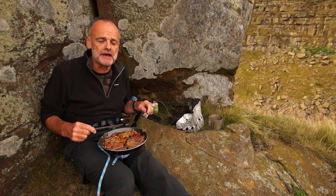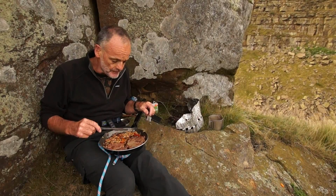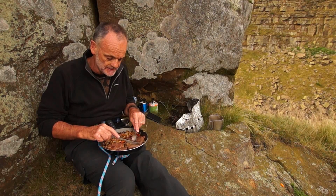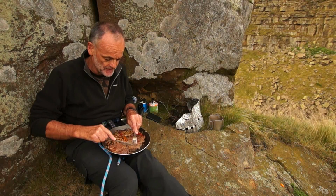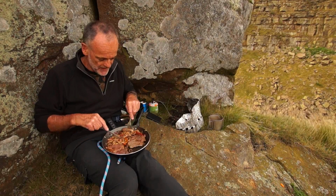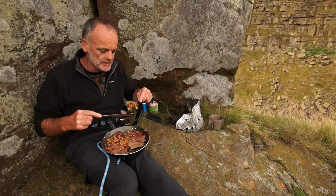Well, this is it then. My dinner, lovely ribeye steak, cooked perfectly, of course, and the black bean sauce, so that adds to it, makes a bit like a gravy and that.